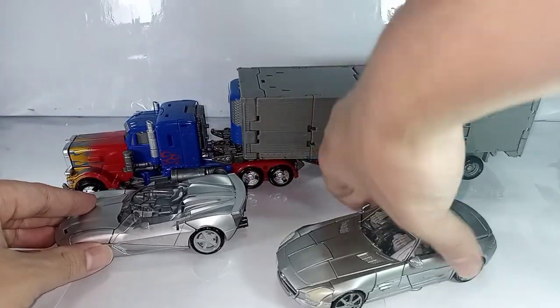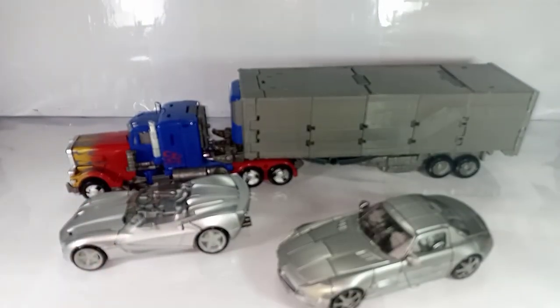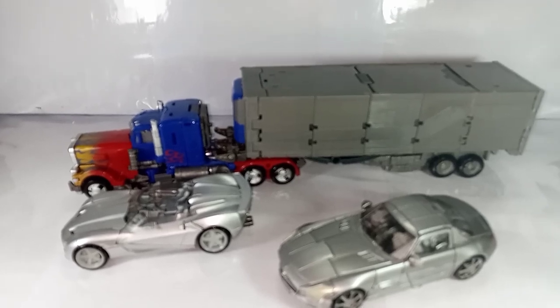So there you have it, Transformers Studio Series number 44, Jetwing Optimus Prime, or Jet-Powered Optimus Prime.